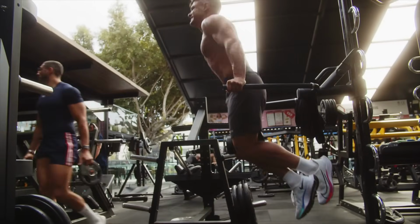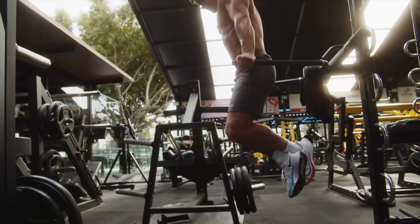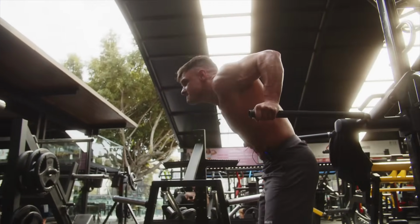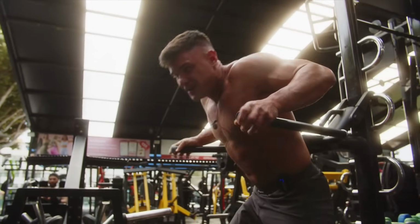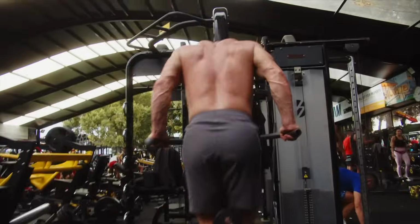You have quite a few different options with weighted dips. Most people will add a weight belt around them, and this is definitely the most secure way to do it. And if you want to go really heavy, set a personal record, I would go for this. But I simply put a dumbbell between my legs here, and the reason for this, when I'm going higher rep, I can go straight into a drop set without having to set up again.